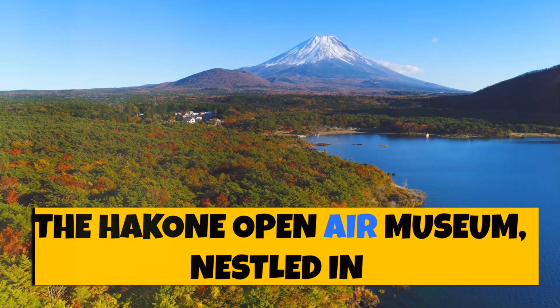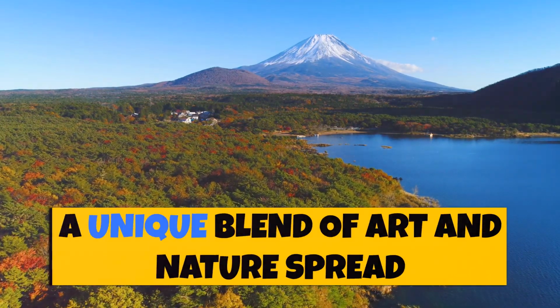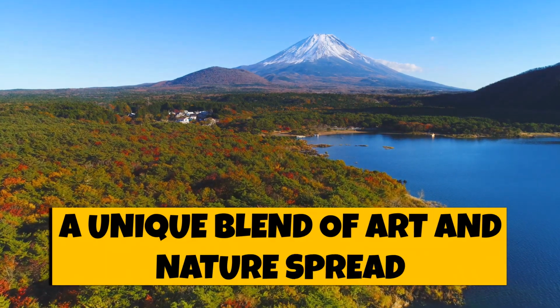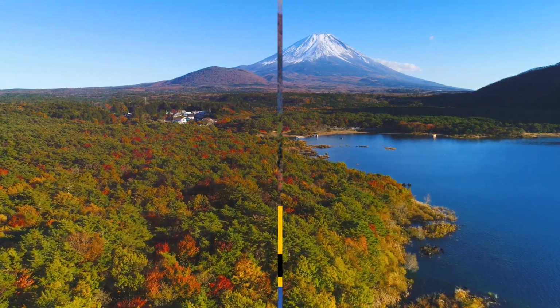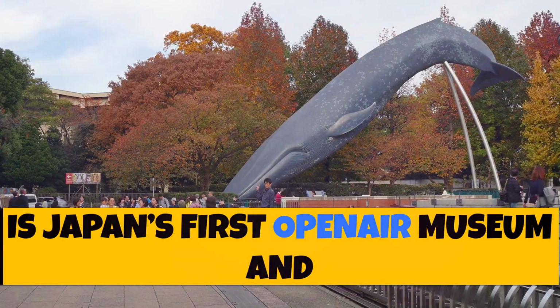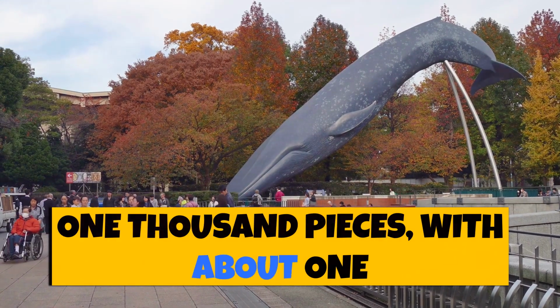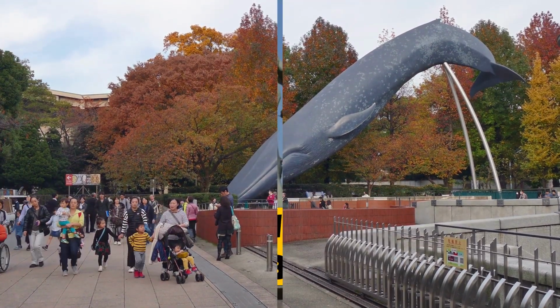The Hakone Open Air Museum, nestled in the scenic region of Hakone, Japan, offers a unique blend of art and nature spread across its expansive outdoor and indoor spaces. Established in 1969, it is Japan's first open-air museum and features an impressive collection of over 1,000 pieces, with about 120 sculptures on permanent display.